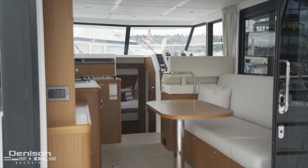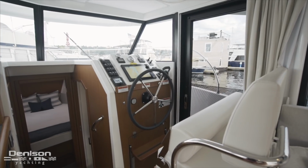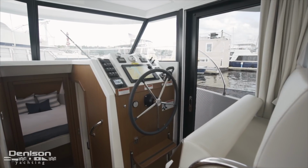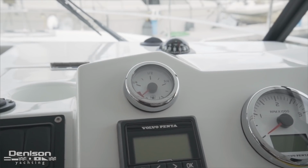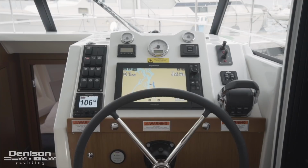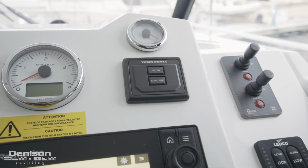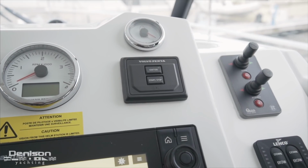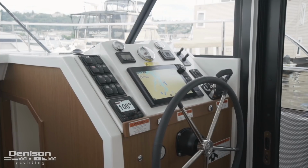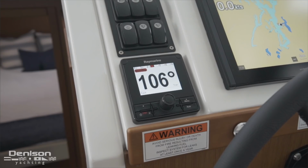Now let's take a look at the lower helm, one of two places you can run the boat from. On the console are all the controls you could ask for on a boat this capable. Going from top to bottom, we first see some analog gauges that read off fuel level, engine RPMs, and rudder angle indicator. Directly below these are an engine monitor, push button start-stop controls for the engines, and a centerline Raymarine hybrid touch multifunction display. To the left side is a switch panel that sits above an autopilot control.